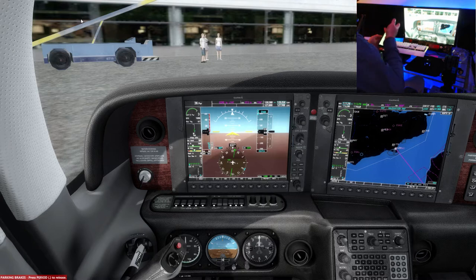Okay, so before taxi checklist, we've got parking brake disconnected, which it now is. We've got brakes checked, they work. HSI orientation check, altitude gyro check, turn coordinator check. That's all good. So we'll taxi on out.